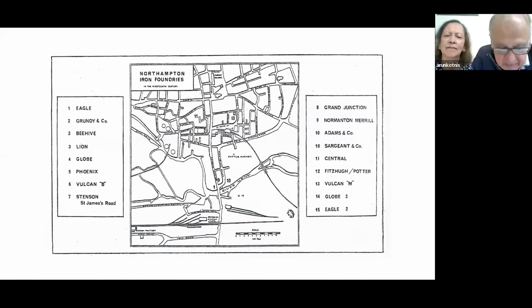Yes. This railway line came after the construction of the Grand Union Canal. There was a station there, St. John's Station, and that railway line was obviously a big provider of raw materials to Northampton town centre industries, if you like. But there was also the Grand Union Canal here.